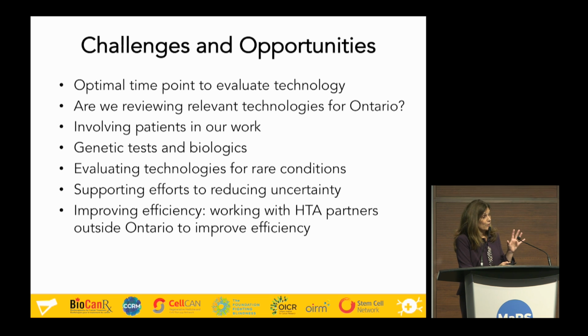And there are supporting efforts to reduce uncertainty. I talked earlier about the optimal time to evaluate a technology. Oftentimes when we evaluate the evidence, there's a lot of uncertainty on whether this technology works or not, and the question is how do we reduce that uncertainty so we can make a decision, maybe in a year's time? For that, we rely on researchers to hopefully do proper clinical trials with meaningful outcomes. So when we are reviewing the evidence, the uncertainty is reduced, and we become very certain about the benefit to the patient.